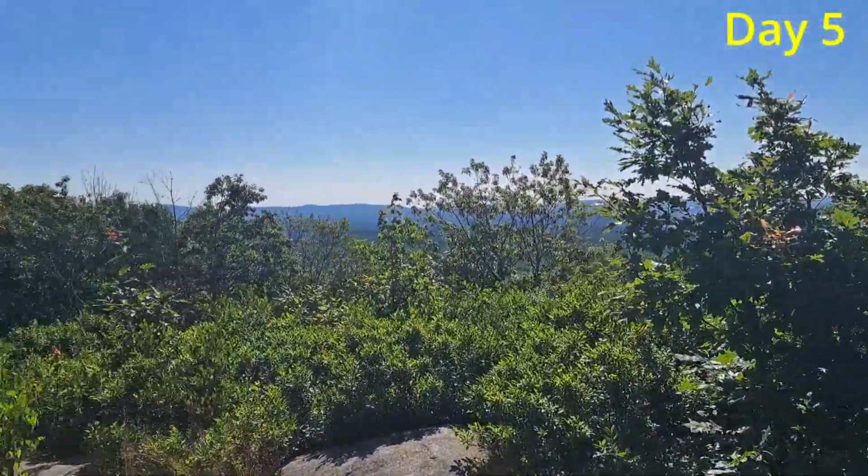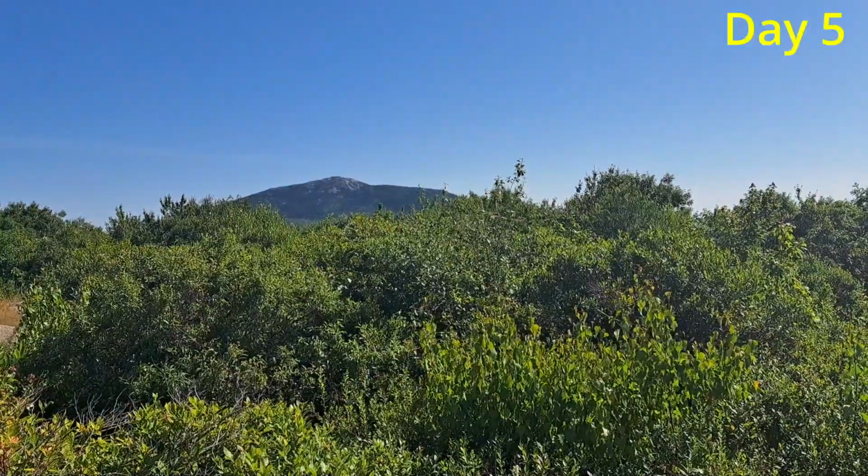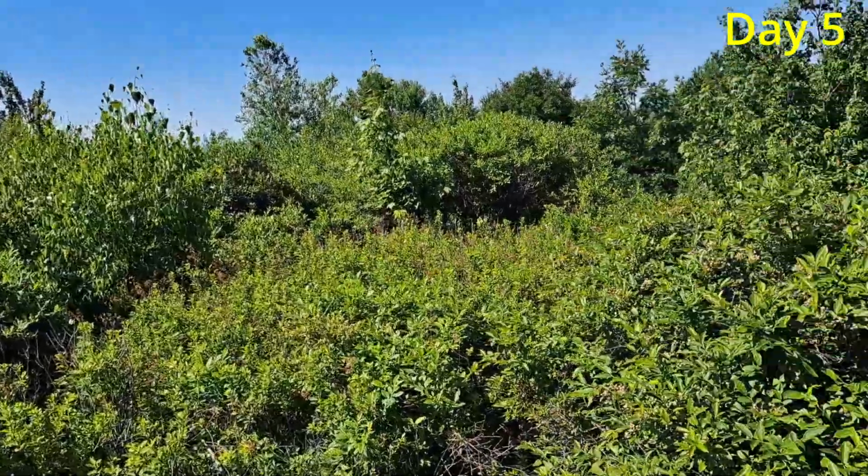So this is Gap Mountain, and there is Mount Monadnock. Just taking a nice long rest here. Discovered there's lots of blueberries.